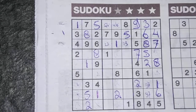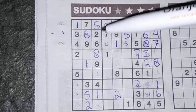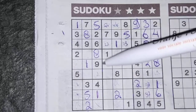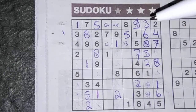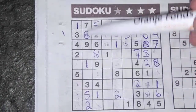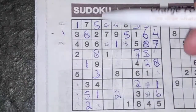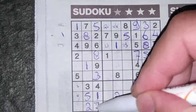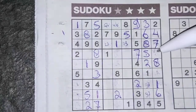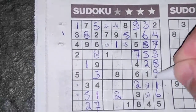And then how about I need a 7. No. 3 in this column, 3 in the second column, so in the third column, the only place for the 3 should be there. One box left in the third column for the number 7. Two boxes left in this big square for the numbers 3 and 9. And now we have a 3 there, so no 3 there. 3 should be here, and the 9 goes there.